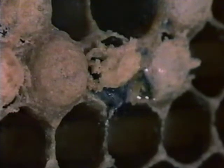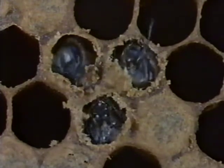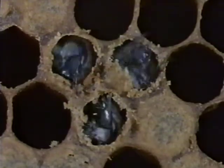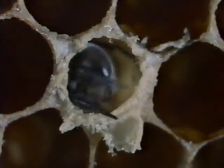After about 16 days as a pupa, the bee will enter the 4th stage of its life cycle. It will bite a hole in its cell and pull its way out, now a fully grown adult bee. Female worker bees develop from egg to adult in 21 days. Male drone bees, like this one, develop in 24 days.